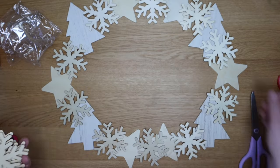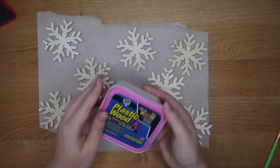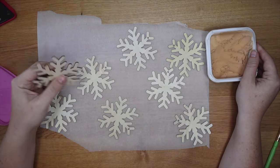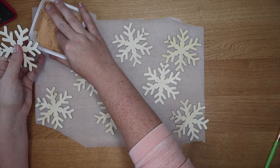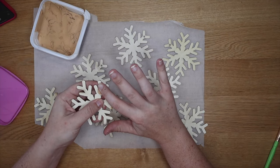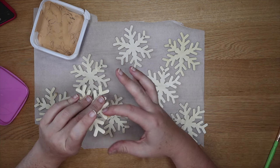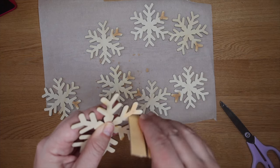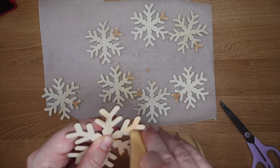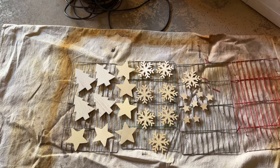Once I did that, I needed to make sure that my holes were filled on my snowflakes. So I grabbed some of this plastic wood. I love having this in my craft room because I can fill holes and gaps and everything, and it dries really fast. It dried in like 10 minutes. I use my finger and I apply it on one side with my other finger underneath the hole, and then I flip it over and do the same, just so that way the pieces aren't falling in. Let it dry like 10-15 minutes and then go through with just a little bit of sandpaper and sand it flat. I like to touch it to make sure it feels flat.